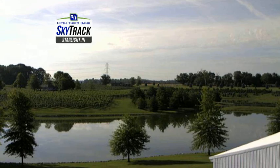Beautiful morning out there. Very quiet as well. Had just a very small shower out toward Campbellsville earlier. It's gone. And in fact, we're left with just a few clouds across the area as you're looking out upon our Fifth Third Bank SkyTrack camera in Starlight, Indiana from Huber's Orchard and Winery. Just a few stratiform clouds, some contrails up there, a few cirrus as well. That's about all we've got across Wave Country, and you notice how crystal clear that water is there in the farm pond. Yeah, that's because we don't have any wind out there to speak of this morning.